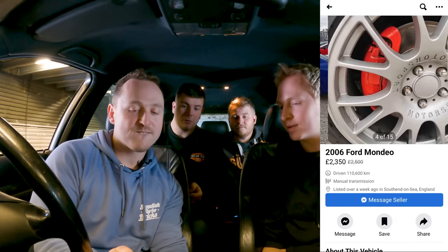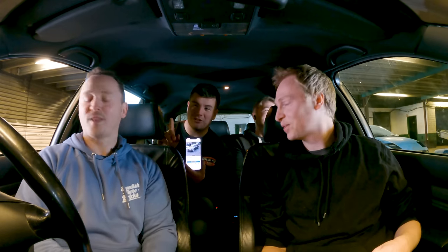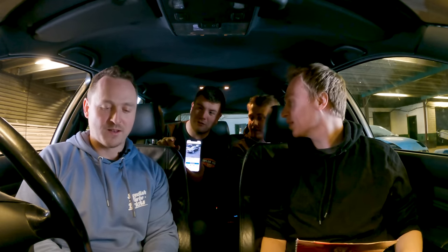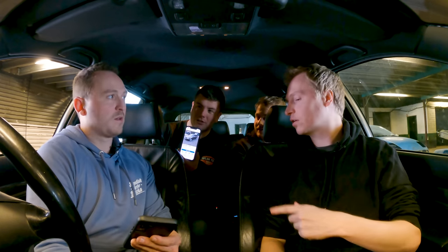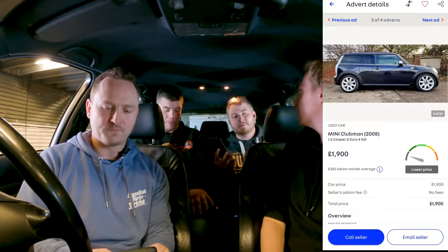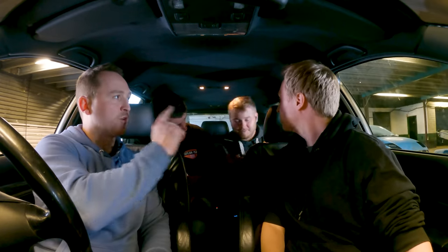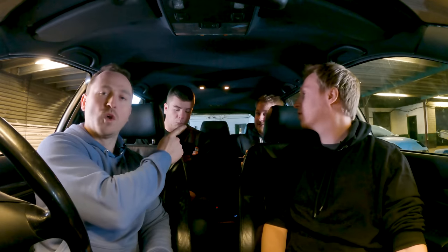Can I just point out one thing? Oh, what? This Jag, just quickly, this Jag is exactly the same as that Mondeo underneath. Is it? Except it's less than half the price, and it's an estate. That car's quite individual, which is a nice way of saying chavvy. What is your opinion on a Mini Clubman? No. Good answer. Sorry. I was checking. One strike.